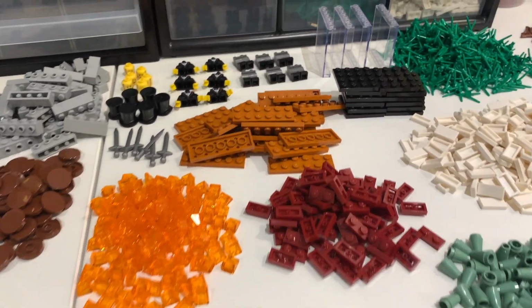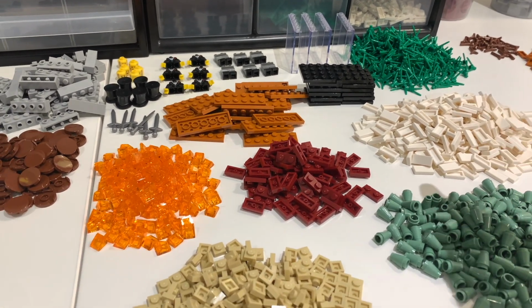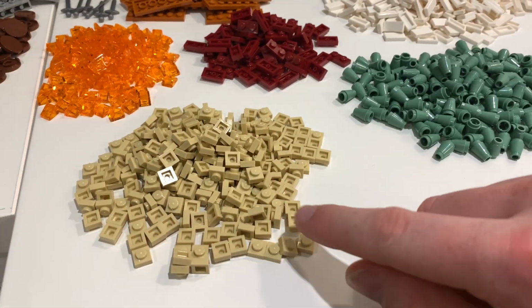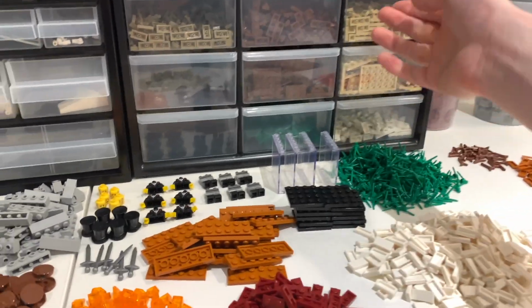But then we got obviously a load of dark orange. Whenever you see dark orange on the paddle, it's worth picking up, and you're going to see in a sec. I've got a load more over there. But then we have loads more of these. Again, just useful pieces. I already have a ton of sort of like pieces like that already.